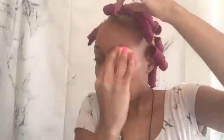I would recommend using this foundation. You want to have a damp beauty blender because it dries really fast, and you just want to make sure you cover all angles. Fill in some little blanks there, any imperfections.